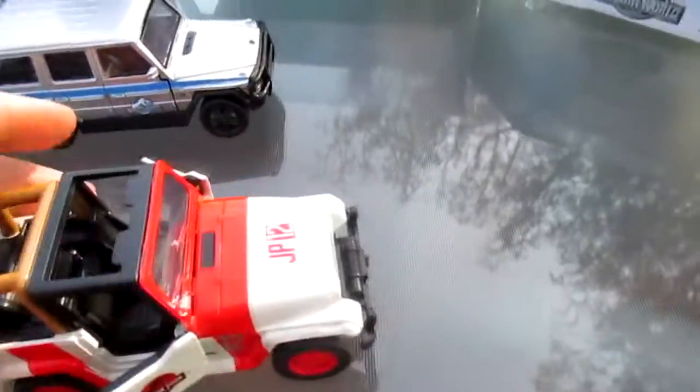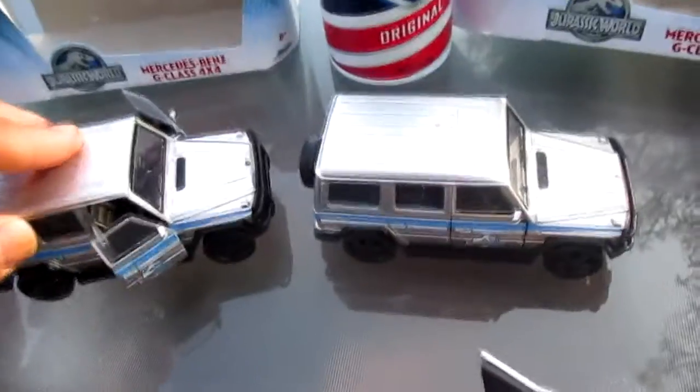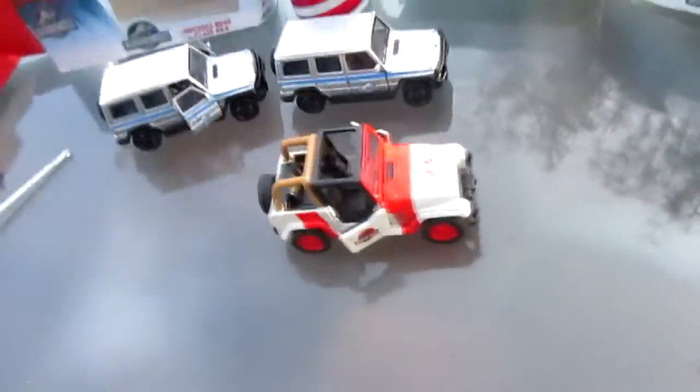Like I said, you can't go wrong with these things, and I'm wearing a shirt for the occasion, so why not, you know? Anyways, gang, for all you Jurassic World fans out there, here you have it. I'm happy I got two of these, and I wish they had the RCs of this pretty soon, which I'm hoping that they will, and that would be super, super cool.